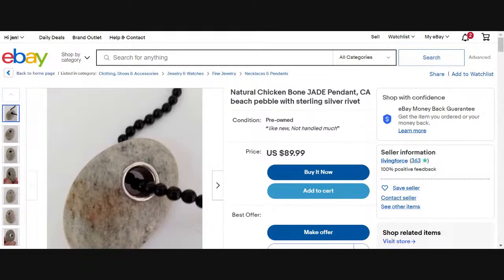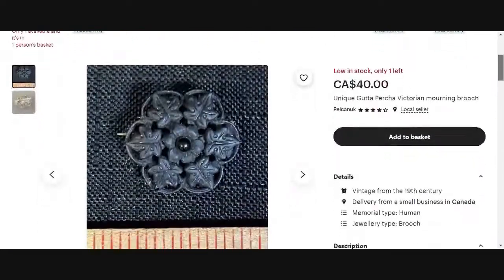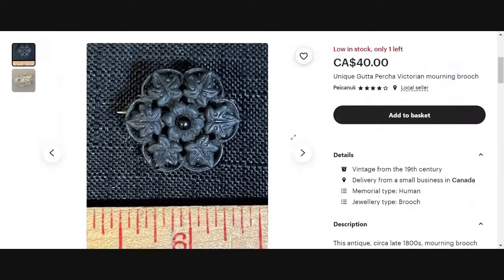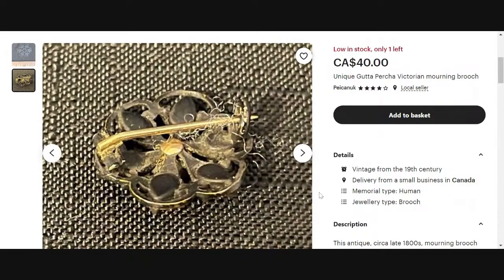So this one is on Etsy. I'm going to jump right in. Let's go to their listing. Well, thank you, Donna. They're saying that it is a unique gutta-percha Victorian mourning brooch. There's just two photos. Let's take a look at the back. Oh my, it could use a little bit of cleaning, but we can see the tube hinge, and it appears to be a C catch from what I can make out.